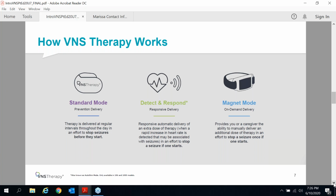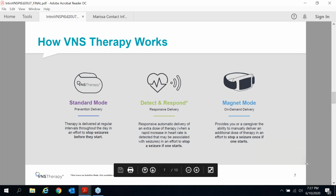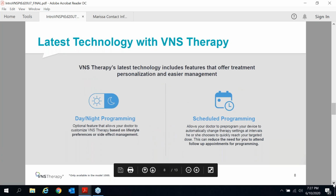So I hear from a lot of families that I work with that the magnet gives them a little bit of peace of mind and a little bit of a way to help their loved one when a seizure is occurring, because seizures are scary. And when the seizures are occurring at times, those seconds can feel like hours. And so as a caregiver, to have something to be able to do can be a little empowering. Or if you're the person with epilepsy and you feel that aura and can give yourself an extra dose, then hopefully this could make an impact in your seizures as well. So that is a little bit more about how it works.